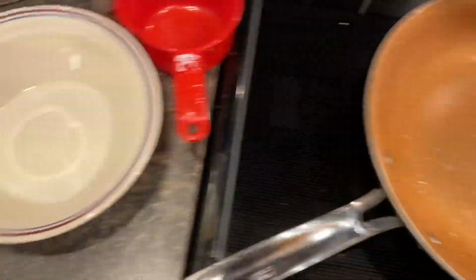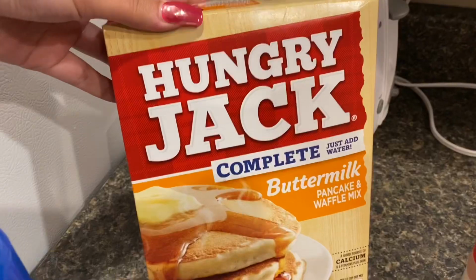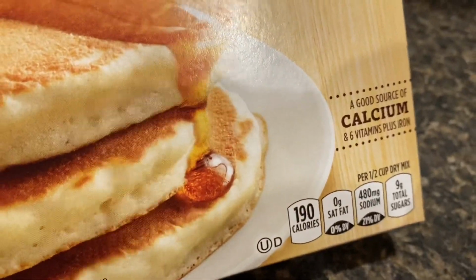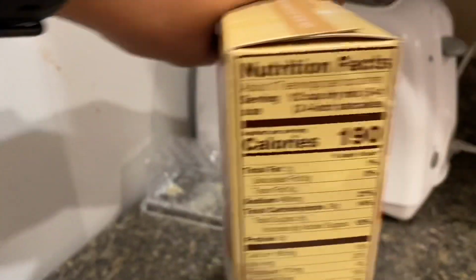For the next day, we will be making pancakes. And I don't buy a special pancake or anything like that. Like I tell you guys, I really eat normal. I just eat it the right way, I guess, if that makes sense.